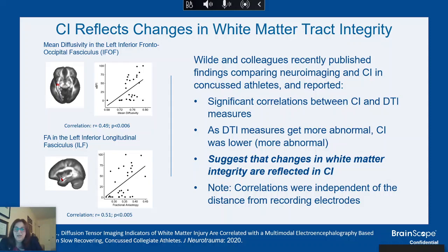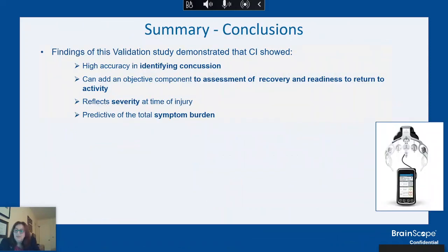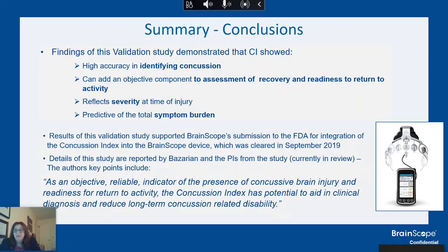In summary, the findings from this validation study demonstrated that the CI showed high accuracy in identifying concussion, can add an objective component to assessment of recovery and readiness to return to activity, can reflect severity at the time of injury, and is predictive of total symptom burden. The results of this validation study supported BrainScope's submission to the FDA for integration of the Concussion Index into the BrainScope device, which was cleared in September of 2019.